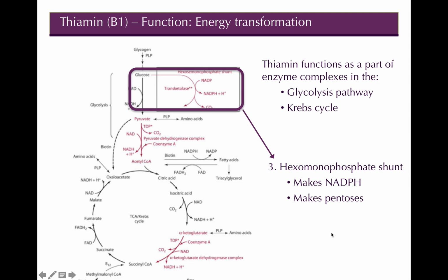And then the third is the hexomonophosphate shunt, which I realize Dr. Song refers to as the PPP, the pentose phosphate pathway. So you can cross that out and use whatever word works for you, but the hexomonophosphate shunt is synonymous to the PPP. And remember, that's this part up here of glycolysis, like a little sidestep there. And the whole point of that pathway, the PPP, is to make NADPH and pentoses.